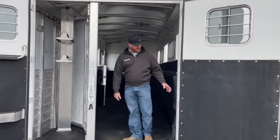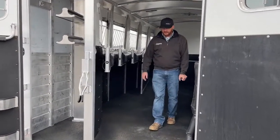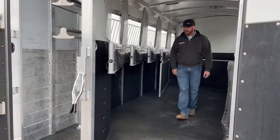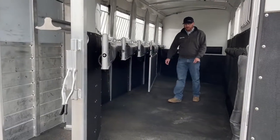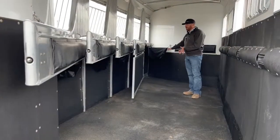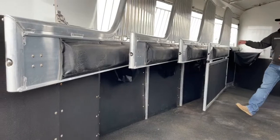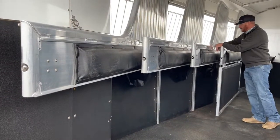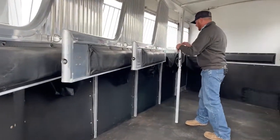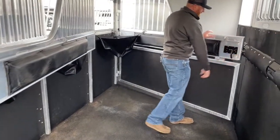And then over here, jumping in the stall area, you've got your butt bar with a pad that goes across and hooks in. I've got all the dividers clipped back right now. So as you can see, you can clip everything back and start loading horses without having to hold those dividers back. I'll go ahead and unclip this first one here, because this very first one is a stud divider.